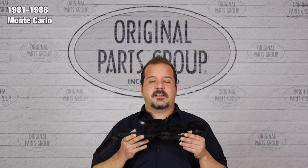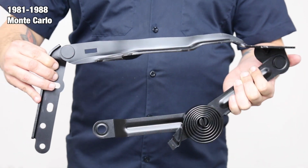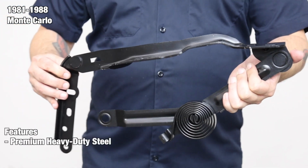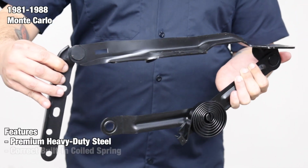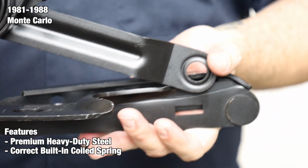Today we're going to be looking at our 1981 to 88 Monte Carlo hood hinges. These factory-matched hood hinges are correctly reproduced in premium heavy-duty steel and feature the correct built-in coiled springs to hold your hood in place. They're designed with the correct contours, mounting holes, and channels for authenticity to the original.